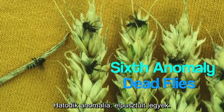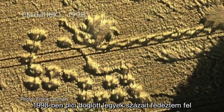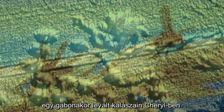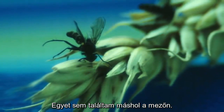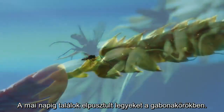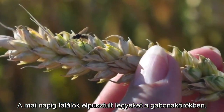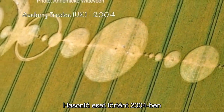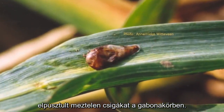Sixth anomaly, the dead flies. In 1998, I discovered hundreds of tiny dead flies on the standing tufts in a crop circle at Cheryl. I found none elsewhere in the field. And up till today, I keep finding dead flies in crop circles. A similar event took place in 2004 when my friend Anneke Vitaphane discovered dead slugs in a crop formation.